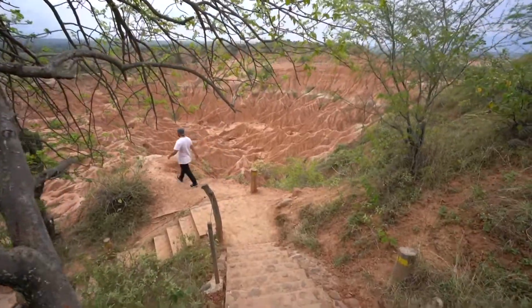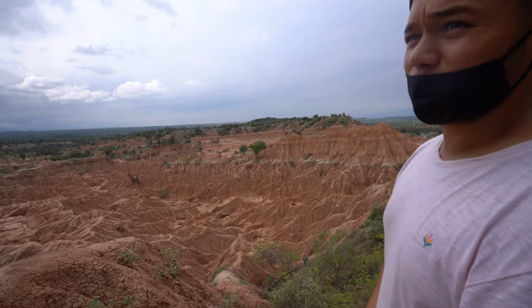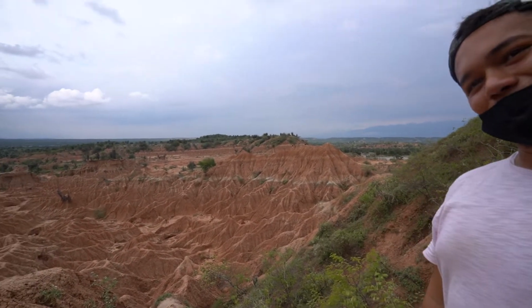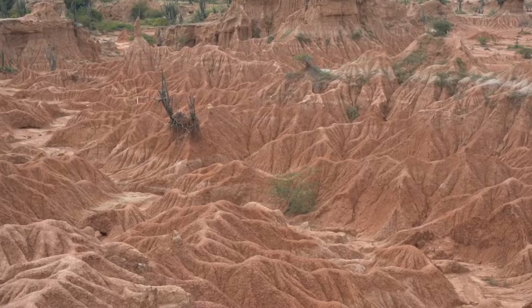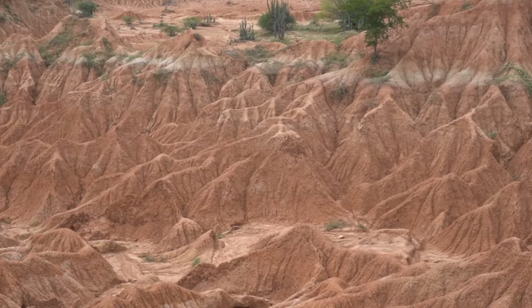This area is called Los Laberintos, and I told you before it is the most famous place because here the street finishes and the way continues. Generally the cars and all the people, when they don't have tour guides or other things, only come here, okay?